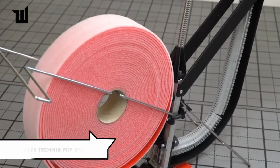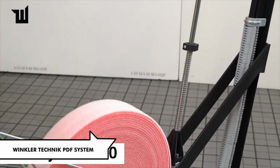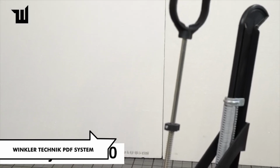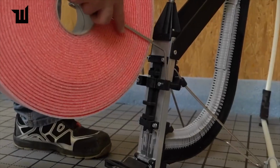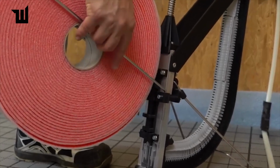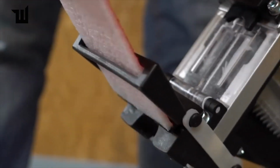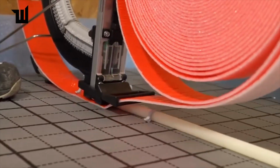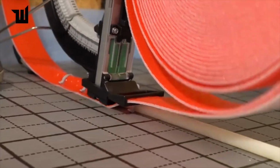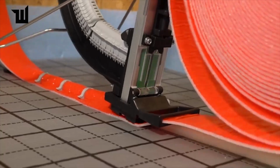Winkler Technic PDF System. The Winkler Technic PDF system is a tool for underfloor heating installation, simplifying the process with insulation tape. The tape is 4 mm thick and sold in a 25 roll, offering a handy solution for areas over 6 square meters. Pricing is available upon request.